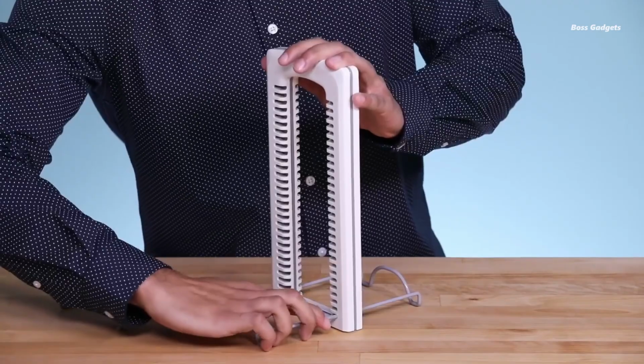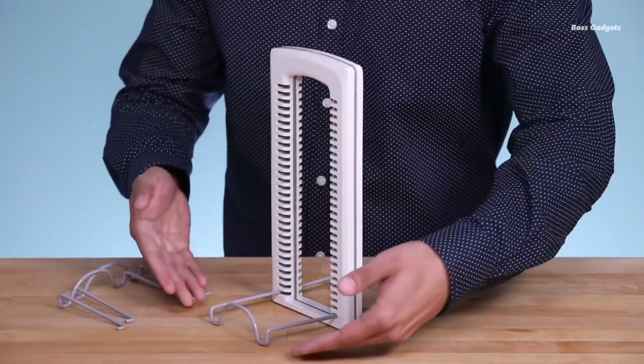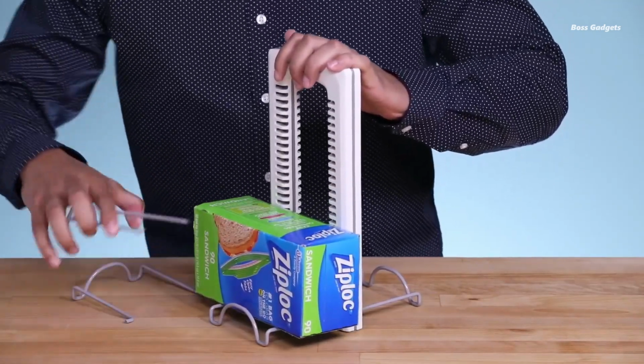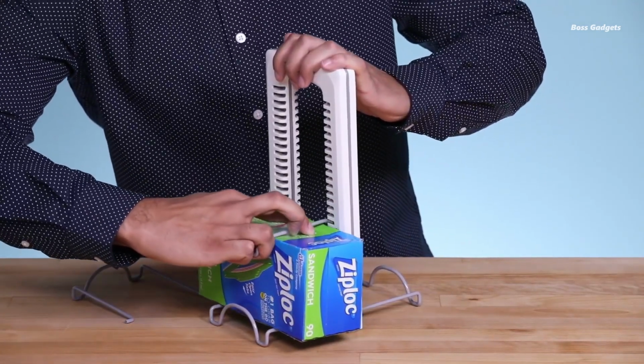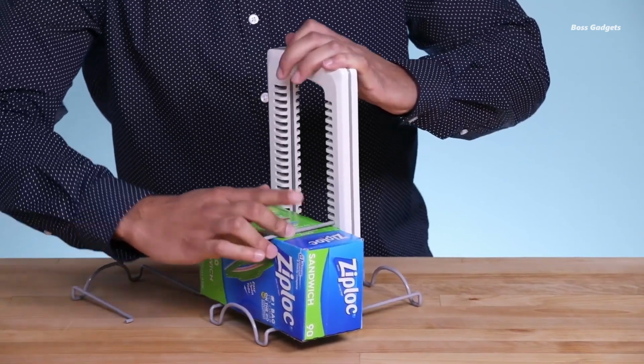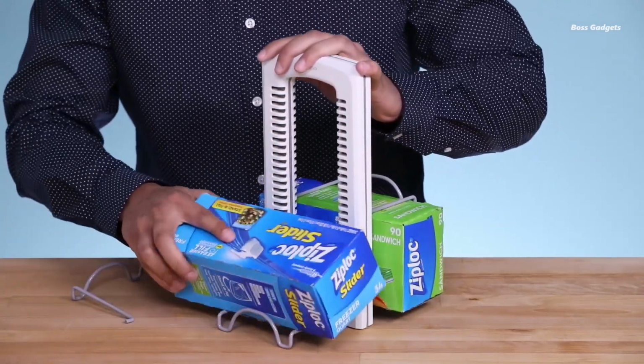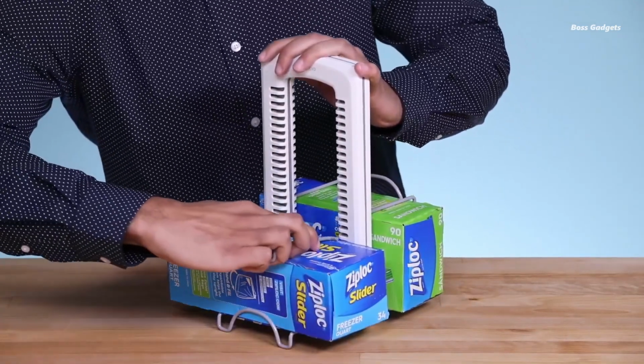The WrapStand's compact shape ensures easy access to all your boxes while keeping them neatly organized in one space-saving place. Setup is effortless, with no tools or installation required. Adjust the wire holders to fit your boxes, and the rack is ready to store in a lower cabinet or pantry.